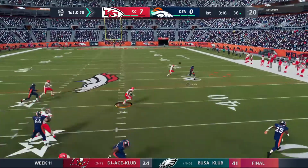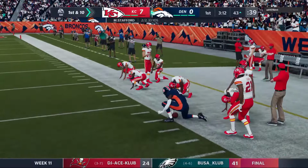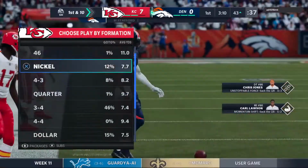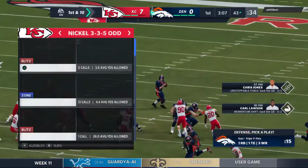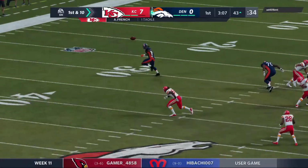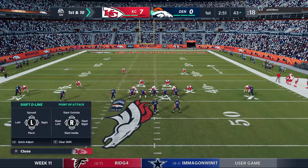A shotgun snap for Stafford. This one complete to Jerry Jeudy. And they're going to have this across midfield and inside the 45. A good pickup there at 22. 1st and 10 at the 43-yard line. So now 1st and 10 in Chiefs territory at the 43.